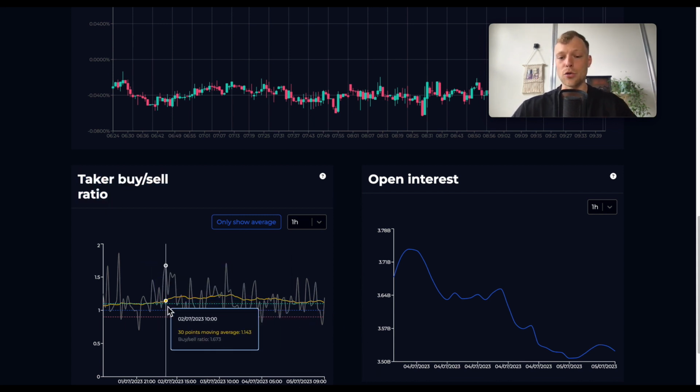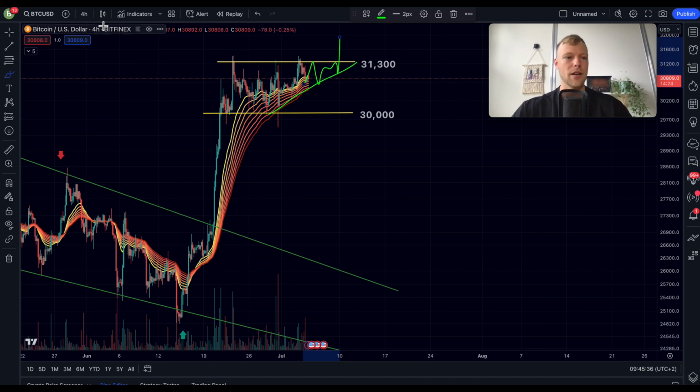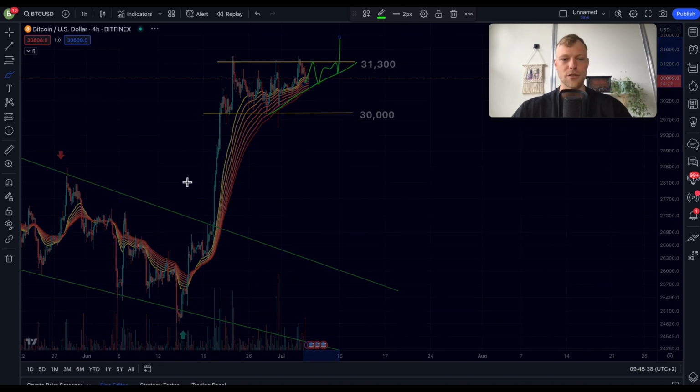This was a very good signal though, because when the take buy sell ratio crossed that green line, and I shared that one also over on Twitter, the moment we did cross that green line, we actually saw a nice push in the Bitcoin price. So this was the 2nd of July at 12 o'clock roughly that we crossed that line. So let's go to the 2nd of July.